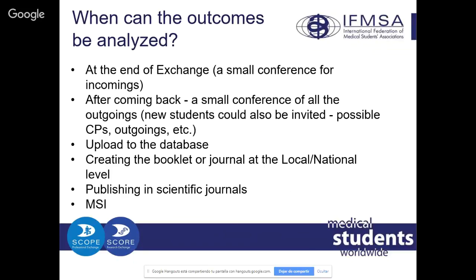After coming back, you may have a small conference of all the outgoings. You can have them as speakers so that they can tell about their clerkship or their research project that they were in. Also, possible contact persons in order to share their experience, maybe develop a one-on-one contact person: what are the tips and tricks, what are the recommendations. Also, the outgoings can say why they should be prepared, or what experience they had.